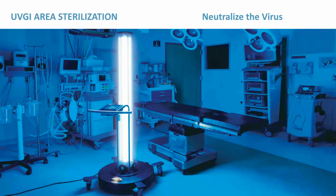A second use of this technology, which we call area sterilization, is used in hospitals. If you have a treatment room or an operating room, between patients they would roll in one of these UVGI lamps and again let it run for 20 minutes, a half hour. That is generally sufficient time to zap the RNA strands for all of the potential viruses, or DNA strands for all the bacteria, that may have been left behind from the previous patient. But once again, humans cannot be in the room while this is running.